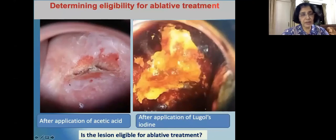So you can use this ablative treatment in a screen and treat program, where you are using either VIA or an HPV test as a primary screening test, or in the screen, see and treat program, or in a biopsy confirmed lesion. So you can take a biopsy from the acetowhite lesion near the squamocolumnar junction and from the area which appears more dense acetowhite, and then you can immediately treat that lesion, and the histopathology report may be available at a later date, but you have at least treated that lesion.